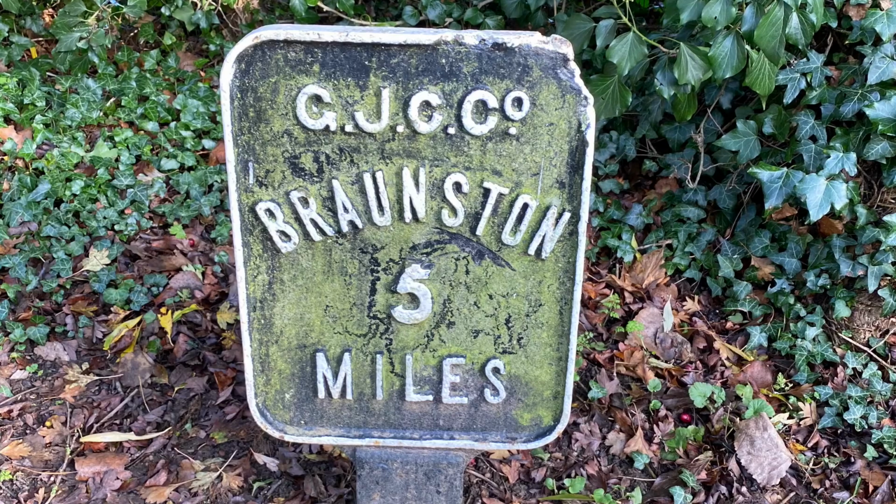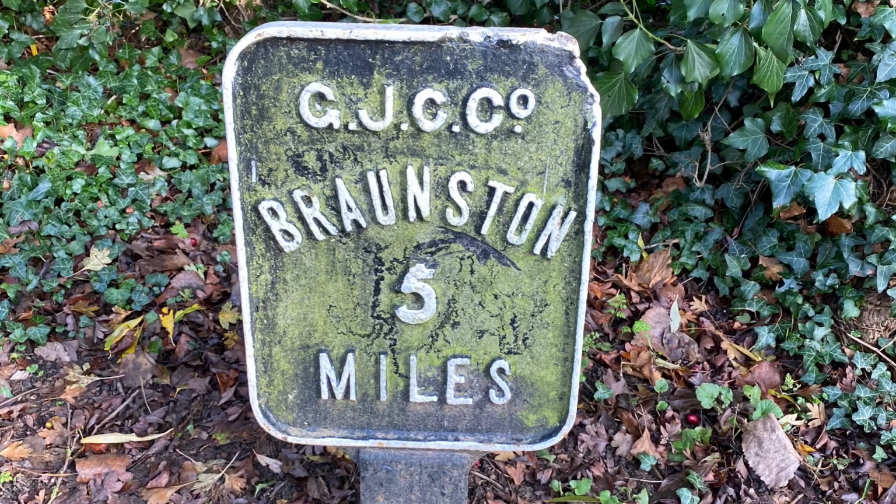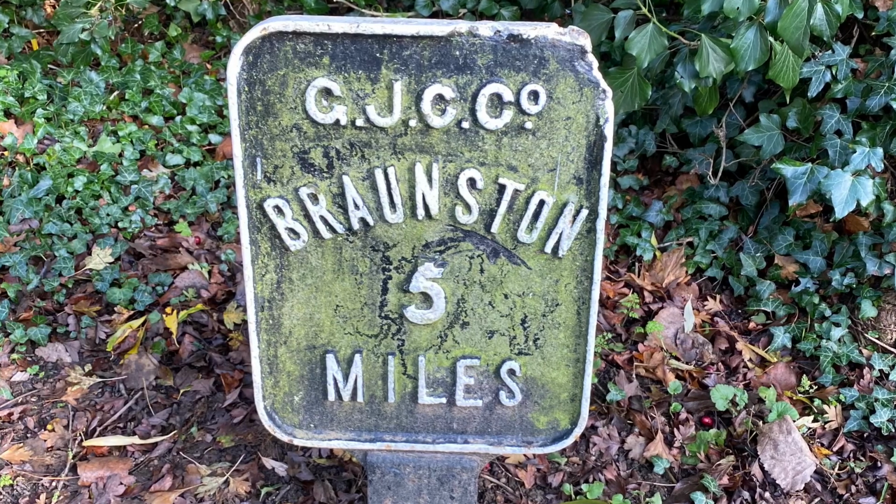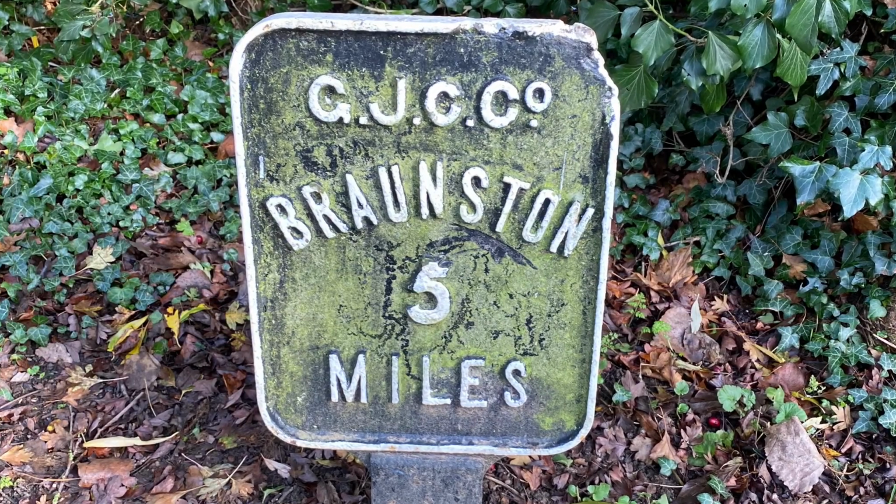These waymarkers reference the Grand Junction Canal Company and clearly predate the renaming in 1927 to the Grand Union.